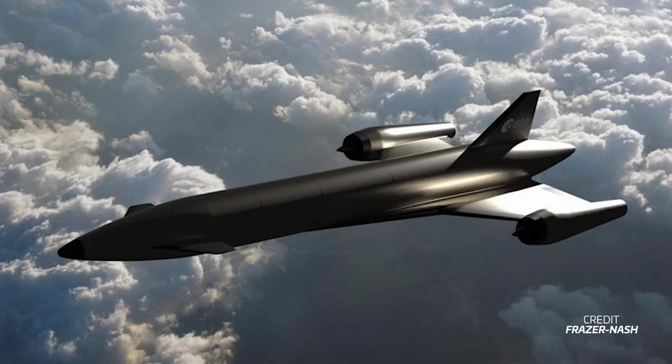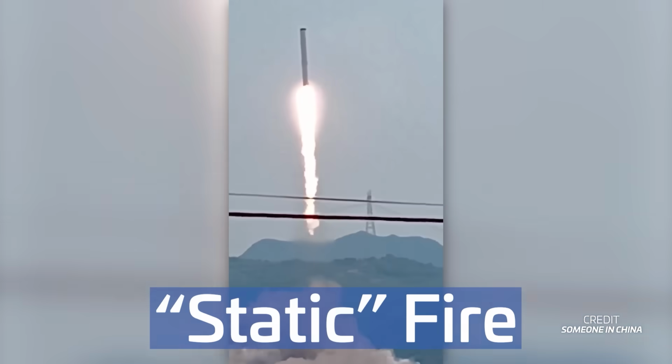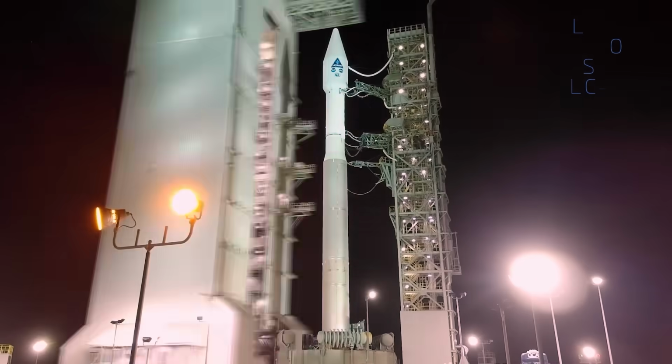ESA revives old spaceplane concepts, Space Pioneer gets ready to fly its Falcon 9-like rocket 1 year after it accidentally lifted off, Relativity's Aeon R engine breathes fire, and Artemis progresses on many fronts. We'll have all that and more coming up this week in Spaceflight.